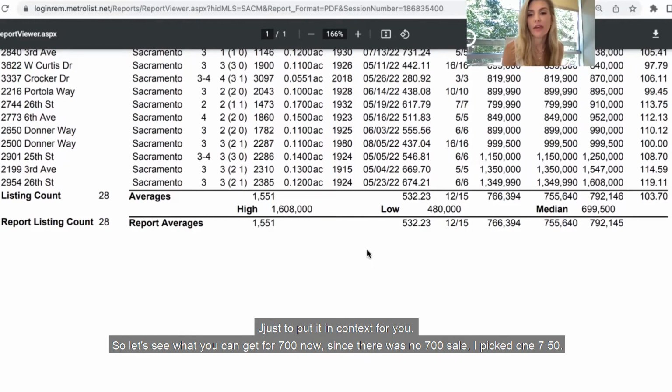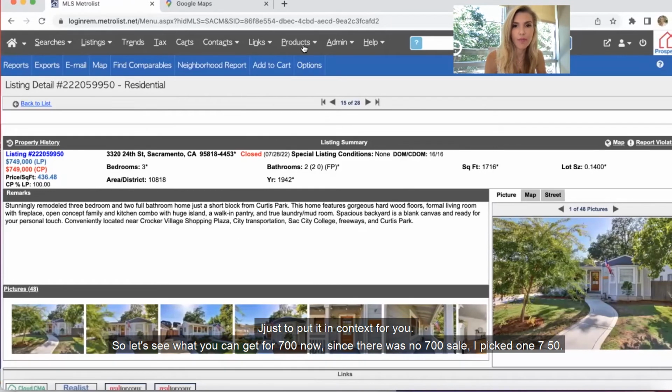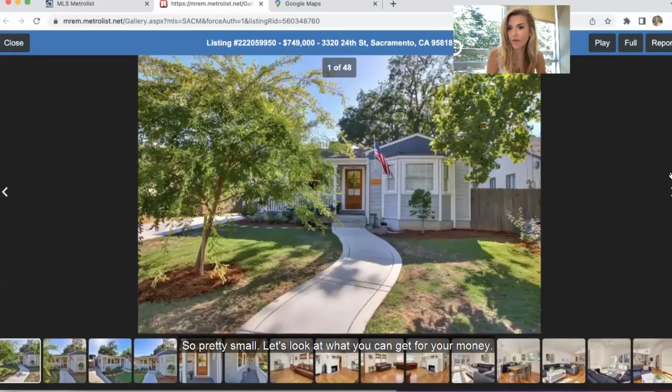So let's see what you can get for 700. Now, since there was no 700 sale, I picked one at 750. You can see this is a 3-bedroom, 2-bath, 1716 square feet, built in 1942. Lot size 0.14, so pretty small. Let's look at what you can get for your money.